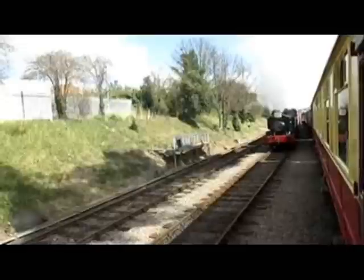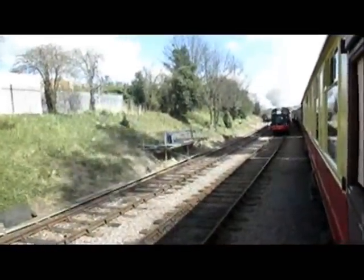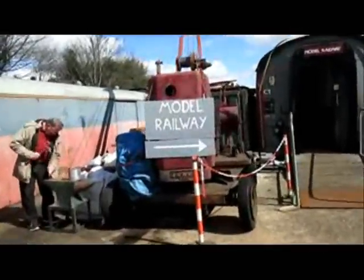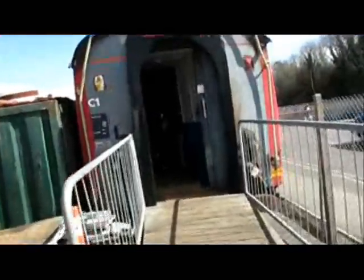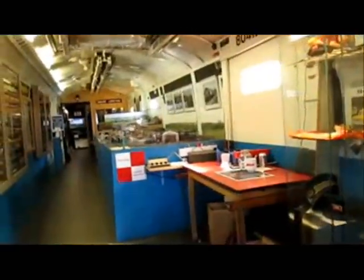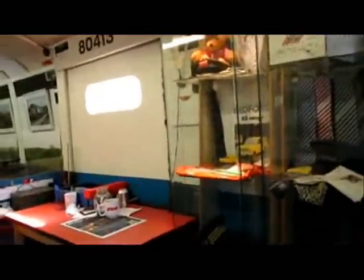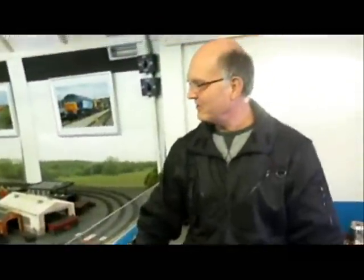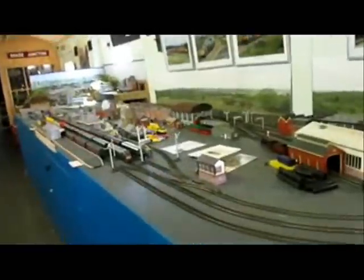There you go. Perhaps we could go and see if there's a model or two running in the model railway coach. Oh, it's all very quiet in here, isn't it? Oh, I think that'd be lovely. A nice little teddy up there, look. The chief controller just come in. Just catching a few rays. Oh, lovely teddy.